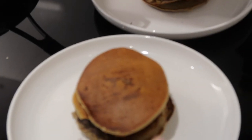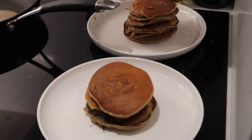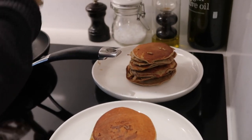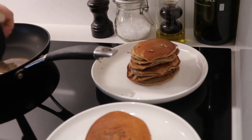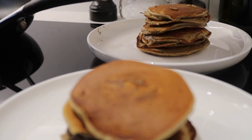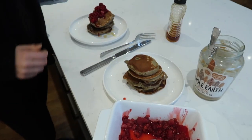Helena's making some pancakes. Helena has made some little stacks of pancakes. They've got egg, banana, some Misfits vanilla protein, which I do have a discount code for, so I'll leave that down below, and some chickpea flour, was it? Yeah, chickpea flour. They look so cute. And they worked really well, actually. We didn't put any more liquid in there, and I think that's just right.